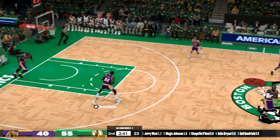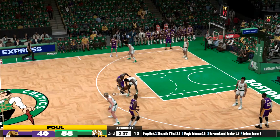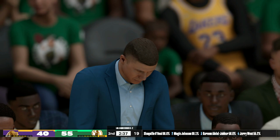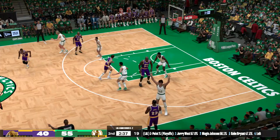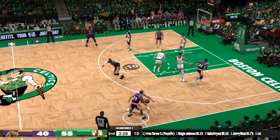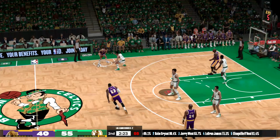So it's Johnson who brings the ball up for the Los Angeles Lakers. Picking up his second foul here. Has to be careful because they can pile up quickly. Johnson against Bird. Johnson kicks to Bryant. Here's the pass to LeBron. Just 5 to shoot. And stolen by Russell.